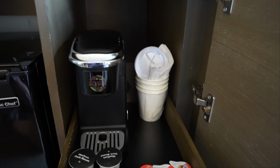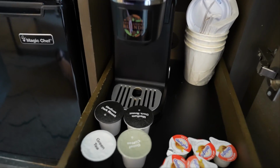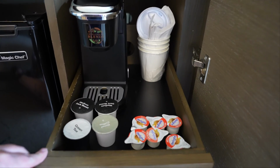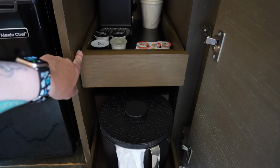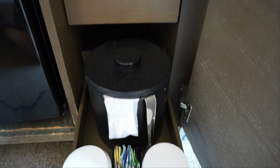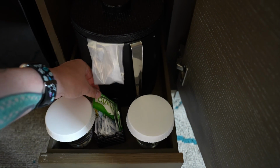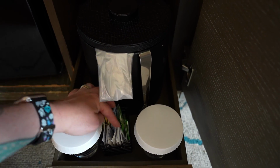It's kind of like an off-brand Keurig, it looks like. They have some, like 2 coffees, a decaf, and a green tea. They do have some creamer pods there. And then below that drawer, they have an ice bucket, 2 more cups and some sugar. Let's see, what do we got here? This looks different. Oh, they got some Truvia. That's pretty nice. So they got various types of sugar.